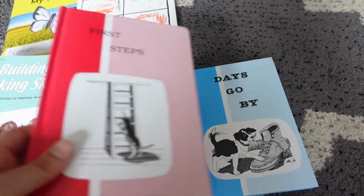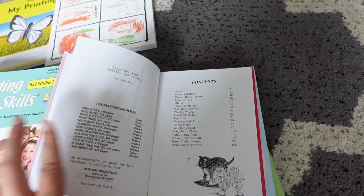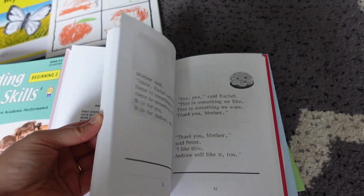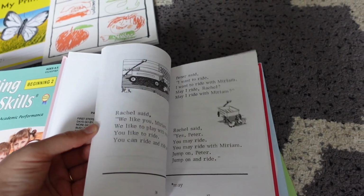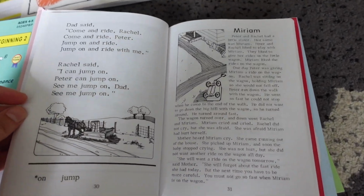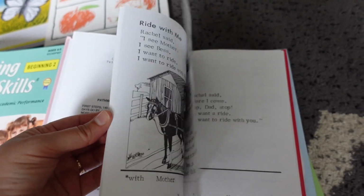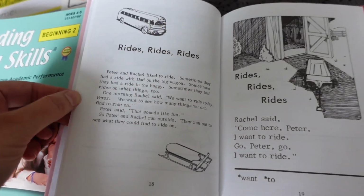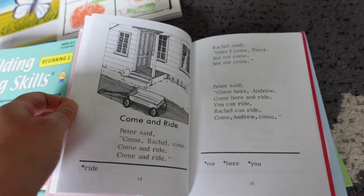Okay, I'm looking at them in the wrong order. First Steps. This is the one that comes first. And this one has some pages that the child reads. And then it has some pages like this where the adult reads. So it's one that you do together. You listen to your child read and then you read sections as well.